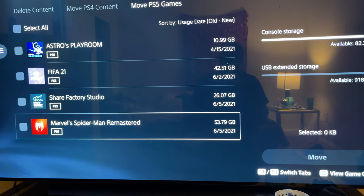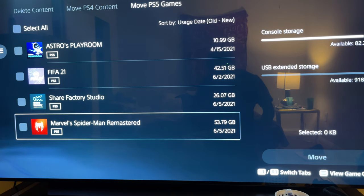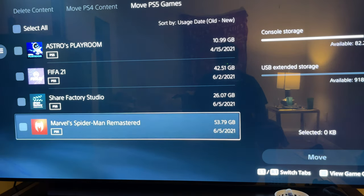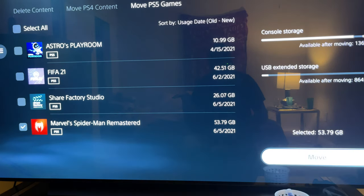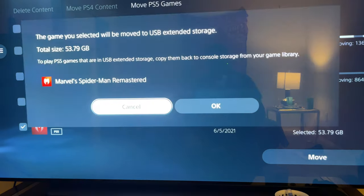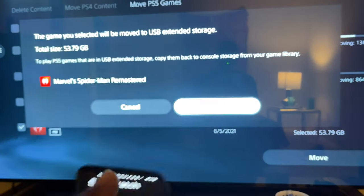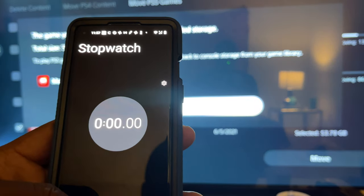This game is a 53 gigabyte game. I'm gonna move it right now. So let me show you. I got my clock right here. I'm gonna select it, bring it over to move. I'm gonna move it over. All right. So we're gonna click it right here. We're gonna go 3, 2, 1.